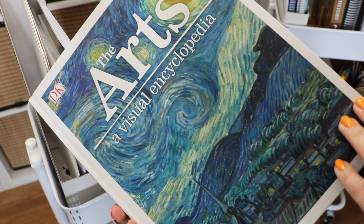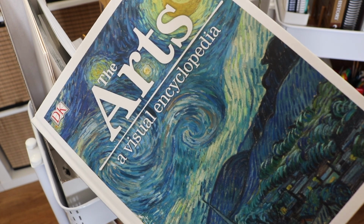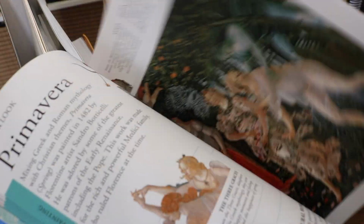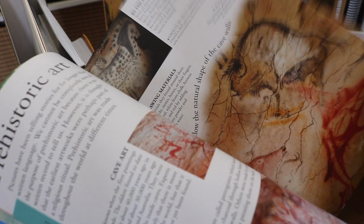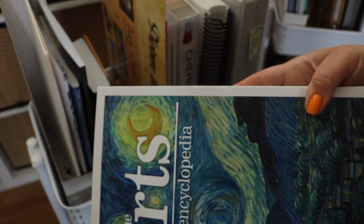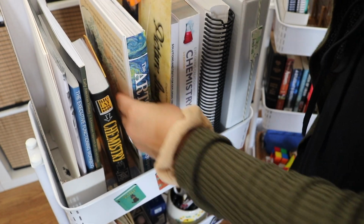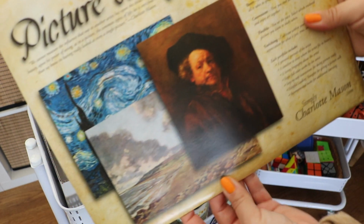My daughter is also reading through The Arts: A Visual Encyclopedia by DK, and pairing it with the Artist Portfolios by Simply Charlotte Mason. Now, you might have seen in my morning basket videos last year that we attempted to do this together. We tried to push through, but there's just not enough interest and attention for us to complete it as a family. I might come back to it with my youngest in a few years.